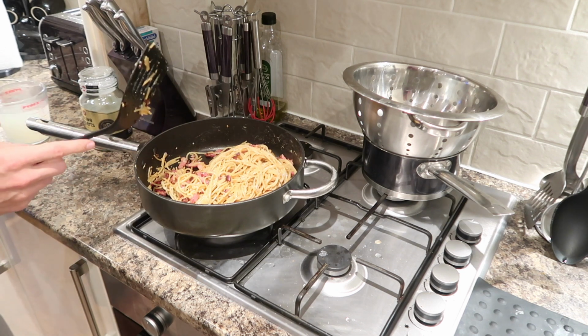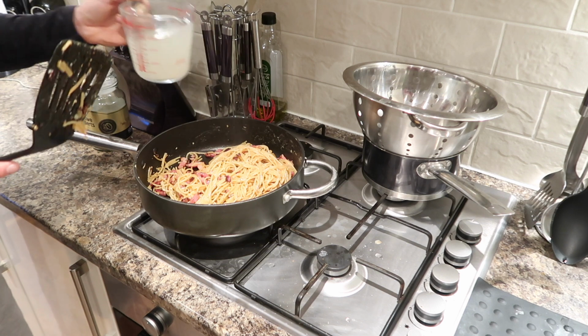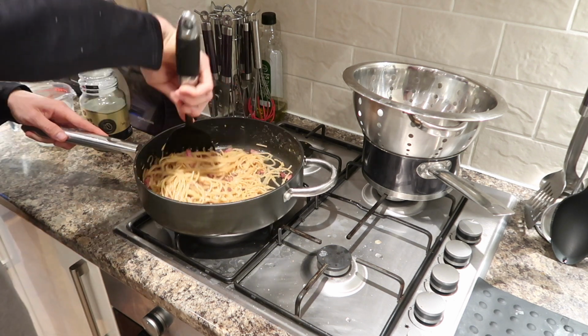Do a little bit more. You know it's turned off. Yeah, no. It says take it off the heat, so it doesn't scramble.